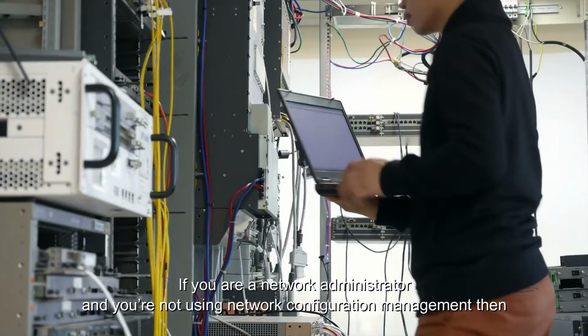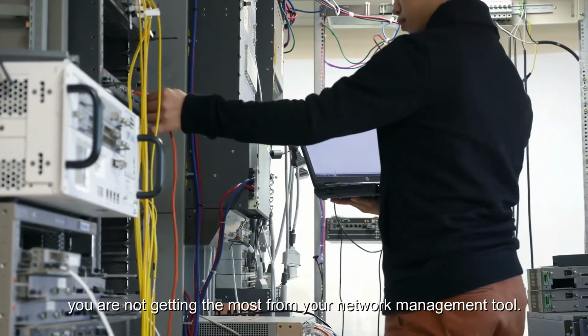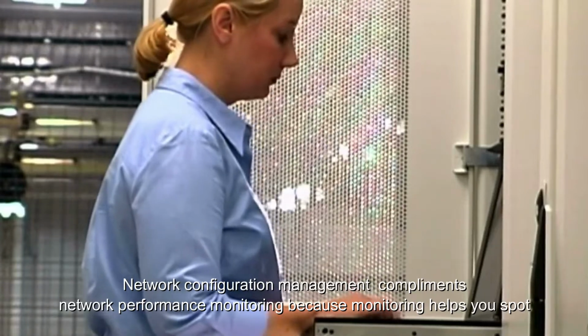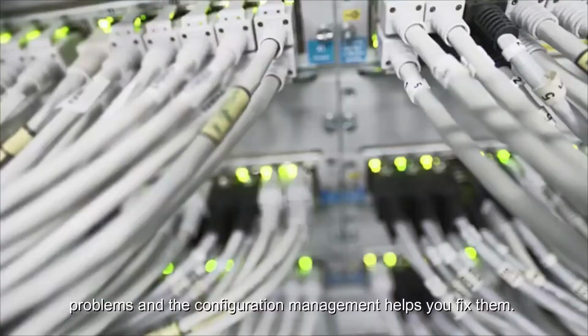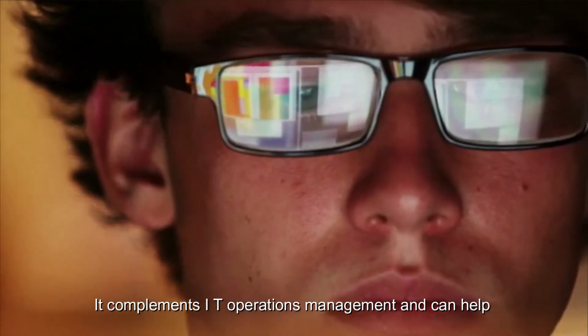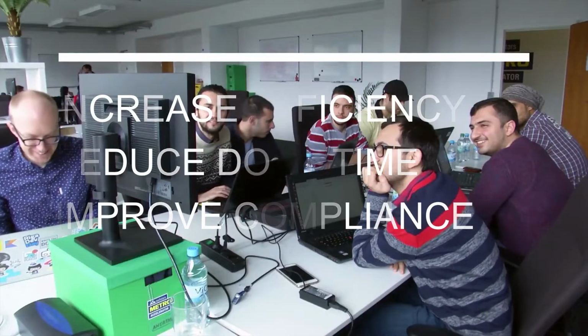If you are a network administrator and you're not using network configuration management, then you are not getting the most from your network management tool. Network configuration management complements network performance monitoring because monitoring helps you spot problems, and configuration management helps you fix them. It complements IT operations management and can help increase efficiency, reduce downtime, and improve security compliance.